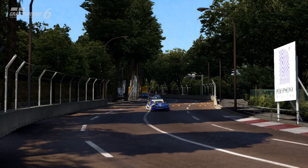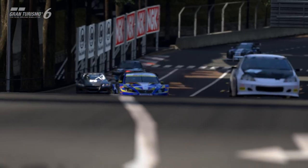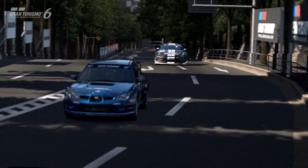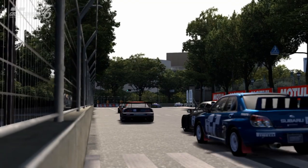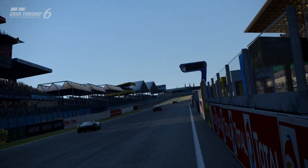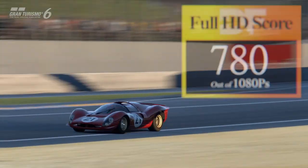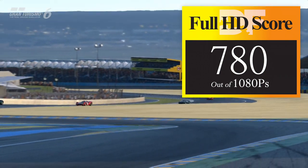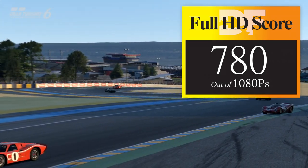So yeah, that's Gran Turismo 6, the last big AAA release for PlayStation 3 from a first-party studio. And, as I said, it's very, very good, but it falls short in terms of overall performance. So when considering the full HD score for this one, I think we have to take that into account. Given the ambitions then, I have to give this one 780p's, the highest score of any Gran Turismo game today. The performance may be lacking in certain modes, but it's an impressive package.